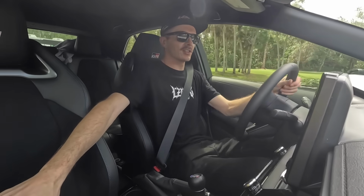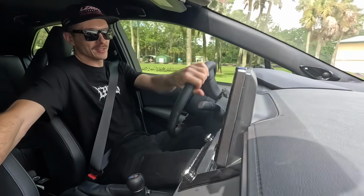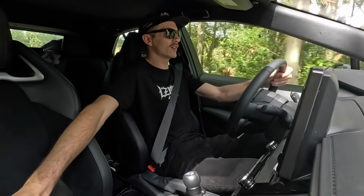Car turns in a lot better. Even with the same spring rate, it feels noticeably more responsive. I'm impressed by the lack of rubbing, with how low this car is, very impressive. Stepping on the brakes pretty hard.